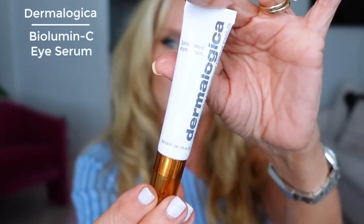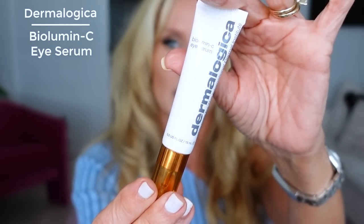This is the Dermalogica Eye Serum. I believe it's the vitamin C. If you're supposed to use vitamin C in the morning, then I'm going to be putting on makeup. This balls up under your makeup. Now, I had a friend tell me that she liked to put it on, let it sink in, and then remove it. And I'm not going to do that. So this was a fail for me. I'm probably going to give it to Brooke because she doesn't wear makeup on most days.